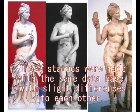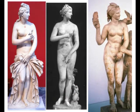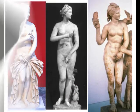Sort of carving machines, I'm sure, because otherwise it is very difficult to think that one sculptor made three statues at the same time which resemble each other.